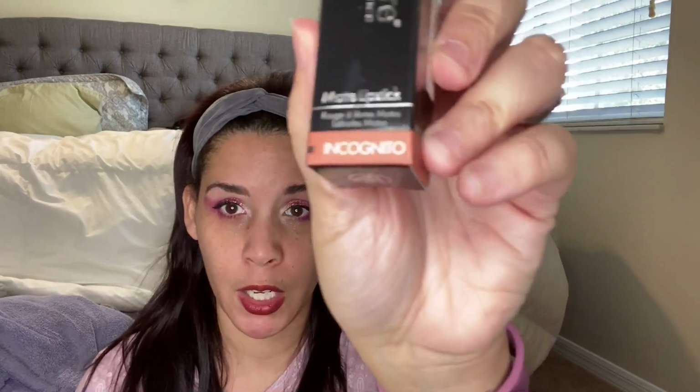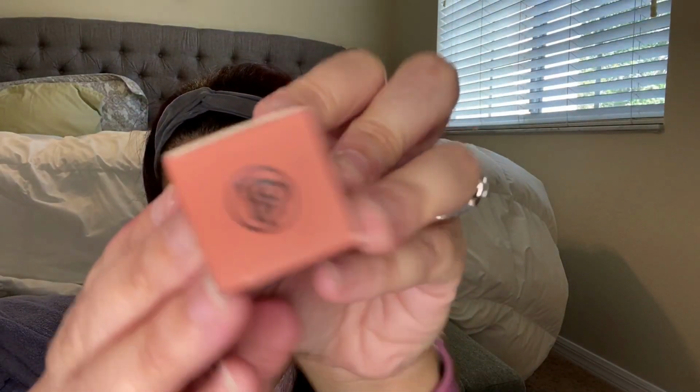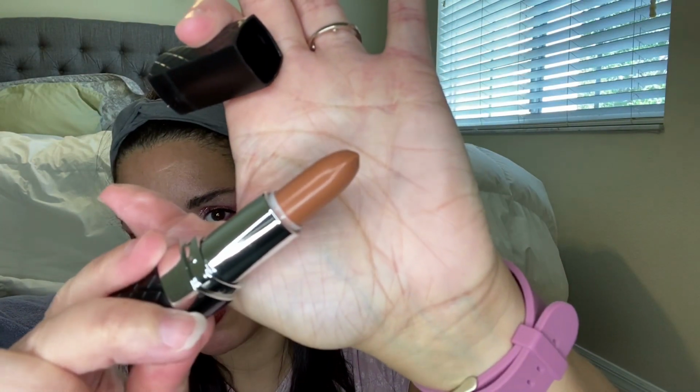This is Incognito, that's the shade. This is the mineral lipstick. It is $20, and here is the shade color. So this looks a little peachy. Oh, it's a nude peach. Not too bad. Look at the packaging. Nice little bullet lipstick. It has ingredients such as sunflower seed oil and jojoba. Lasts for hours.